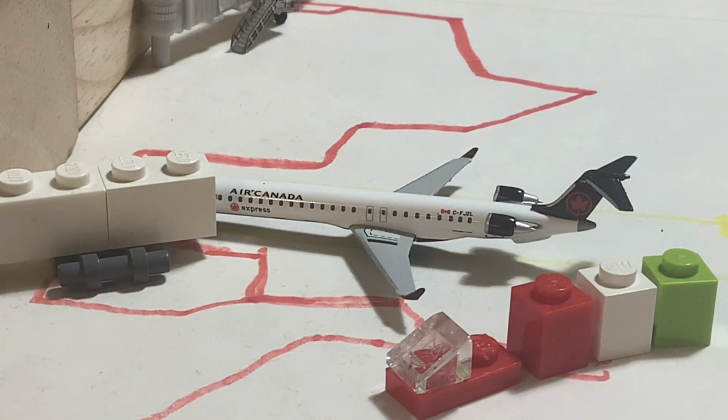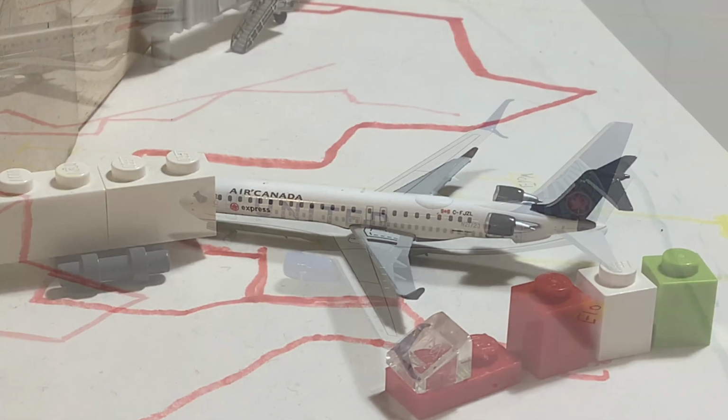Here we have an Air Canada Express CRJ-900. This is operated by Jazz Aviation. And this one arrived in over an hour late from Toronto Pearson, and it'll be departing about an hour late too, just getting loaded up for its flight back out to Toronto.